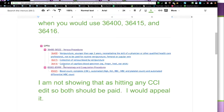So I went in to SuperCoder and I popped in the codes, and I did not see any CCI edits. So in my opinion, that should be paid. They should not be bundling your 36415 into your lab code, okay? So I would appeal it.